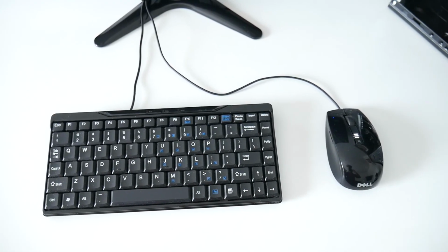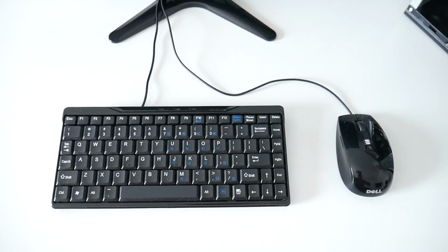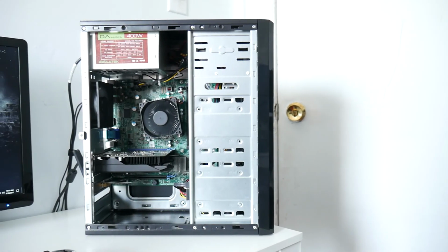Also guys, as you can see, I picked up a keyboard and a mouse for $10 from Craigslist. I believe the keyboard is an Inland keyboard and the mouse is from a Dell XPS 8700. Now let's just jump into the PC specs.